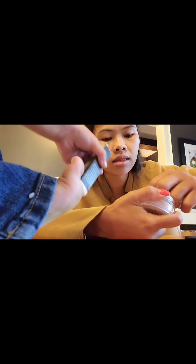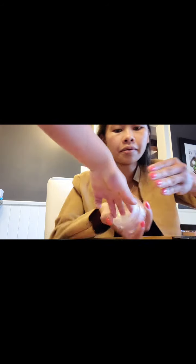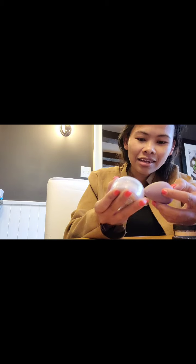Okay. And this is the loose powder. Let me try the fair one so that it matches the concealer. The concealer is fair. Fair too, so this is the inside. Okay. So my daughter's name is Helly Bug. Helly Elizabeth. This is the loose powder.